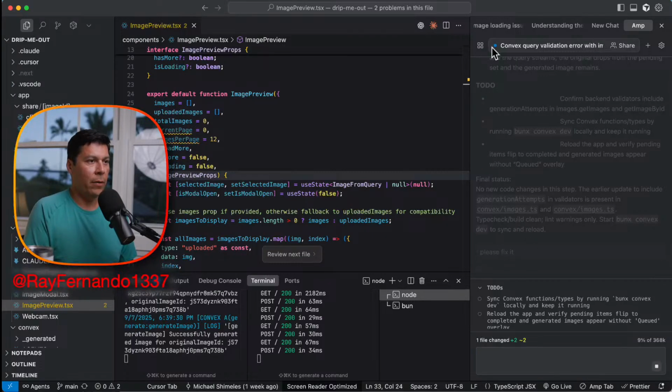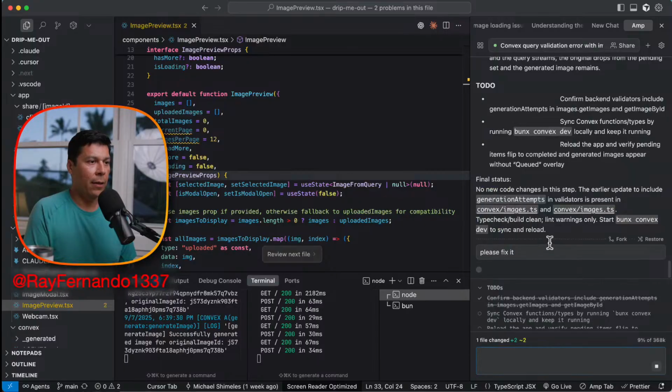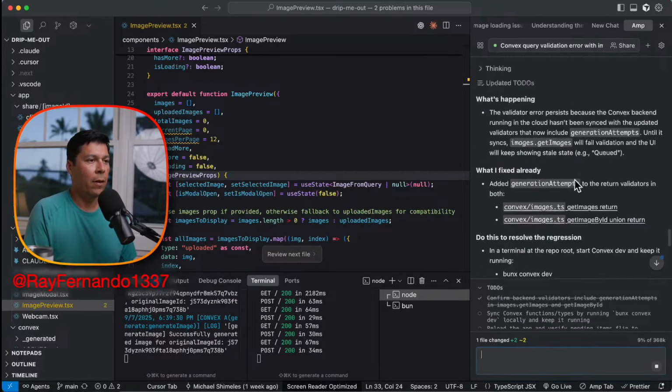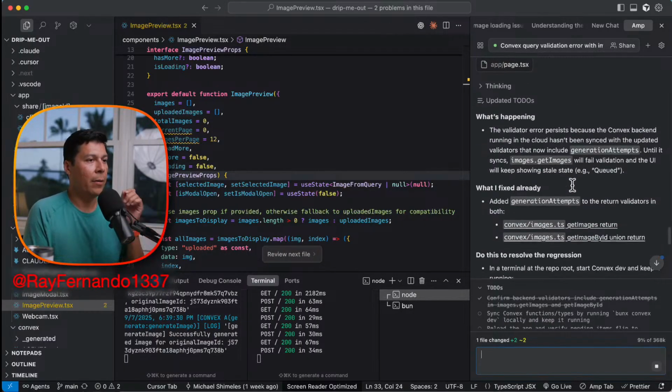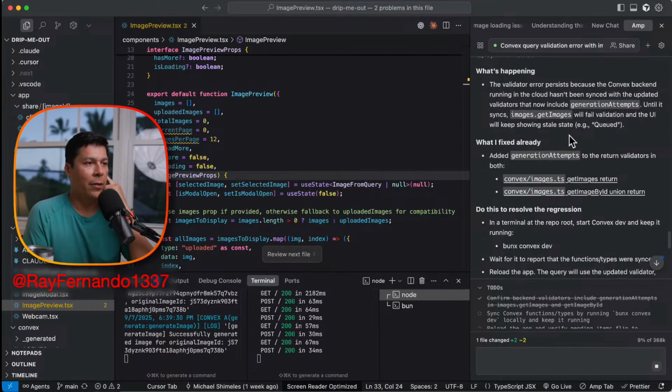Okay, this is weird. AMP code is in a weird state right now. What's happening? The validator persists because the Convex backend is running in the cloud and hasn't synced with the updated validators. Until it syncs, get images will fail the validation in the UI. Keep showing this.